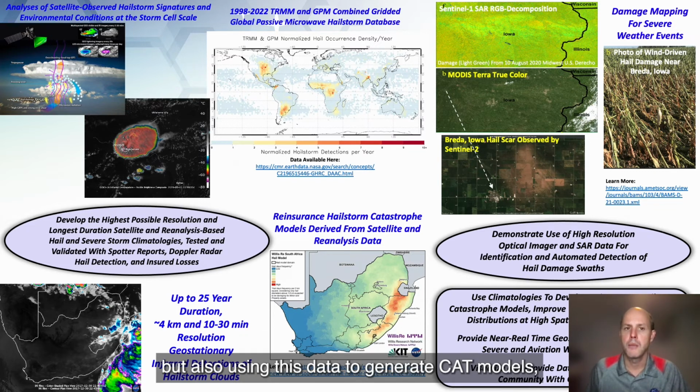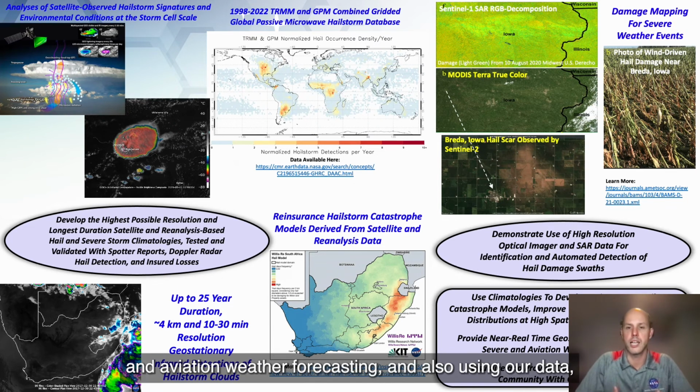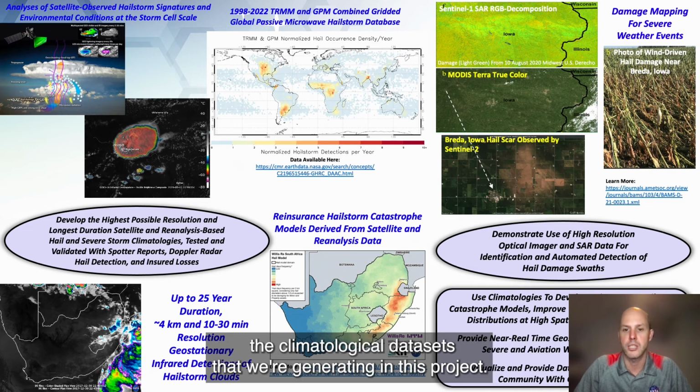damage mapping, but also using this data to generate CAT models, providing products and software tools by the end of this project to aid severe weather and aviation weather forecasting, and also putting our data into ArcGIS-based tools that are web-based, so that anyone in the community can visualize and access the climatological data sets that we're generating in this project.